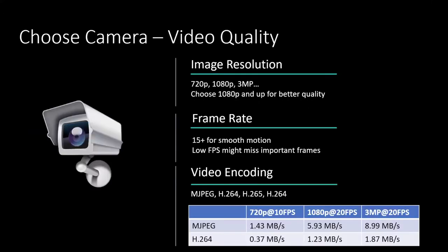So choosing a camera is a delicate balance of video quality, storage requirements, and overall pricing, right? The first thing that needs to be considered is the image resolution. For the minimum, we typically recommend 1080p cameras, as they will give you considerably better quality, and you will be able to make out smaller details in the recording. You can also go with higher resolution, but in a standard surveillance deployment these days, we don't believe it is entirely needed.